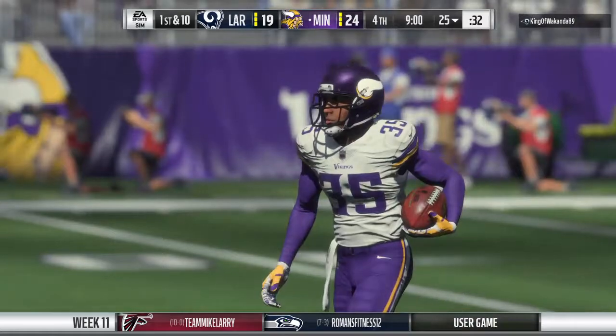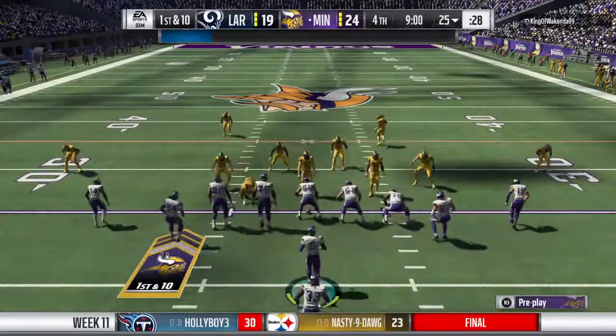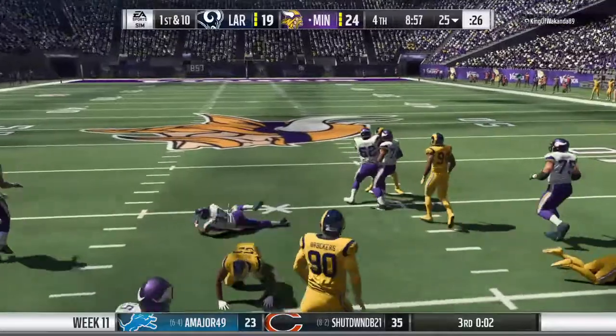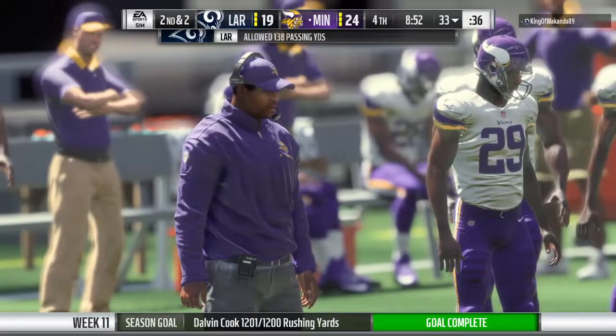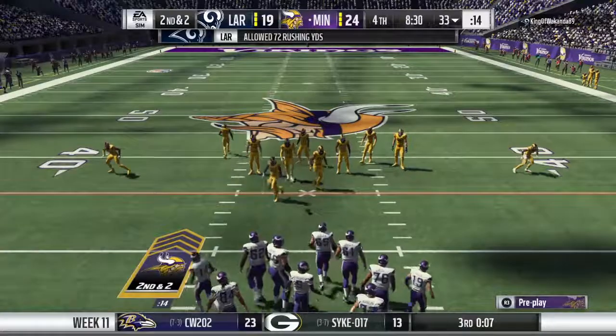And when you start plotting for this drive, when you start thinking to yourself, okay, what are we going to do? You don't go away from what you did before because that worked. But you have to be prepared for wrinkles and counters because you know they'll make some adjustments. And able to stay on his feet past the 30 to about the 33-yard line. A good run there on 1st down, and it'll leave them with a 2nd and 2. Offense in a good spot here, 2nd and 2.